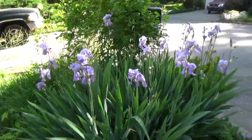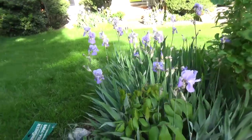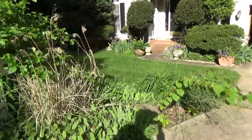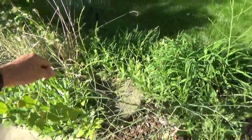But these guys, they're short-lived. They are short-lived. It's too bad, they go for about 2 weeks and that's it. But anyway, that old red bud plant. I have to take that tree out, and I got some asparagus going here.